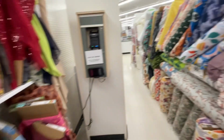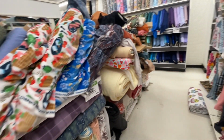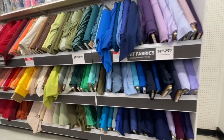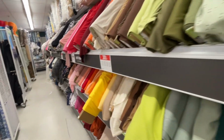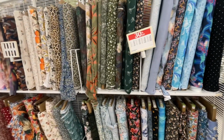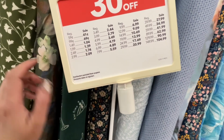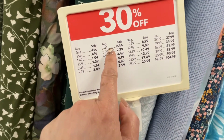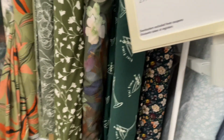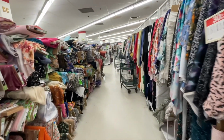This is like a humongous JoAnn Fabric store. I only went down one aisle here, and this is extremely too much. But they do have sales, 30%, 60%, and 70%. So let's see. Usually if they put the price down for the fabric, it's good, because I'm not good about prices. But anyway, I just want to show you. Look at this, humongous.